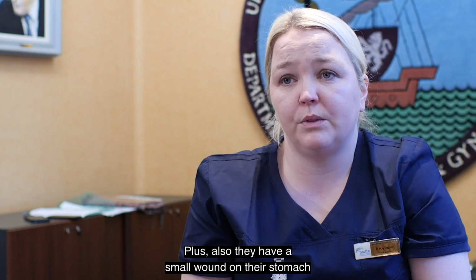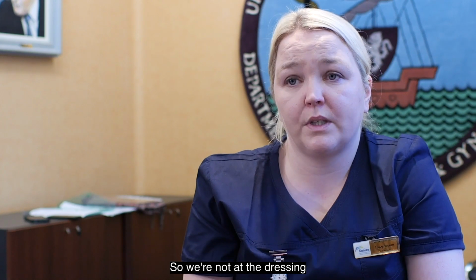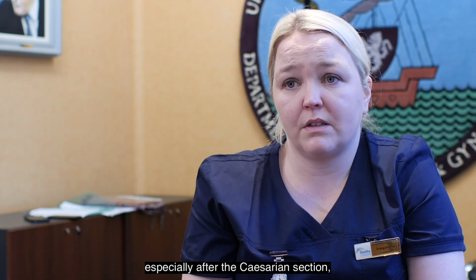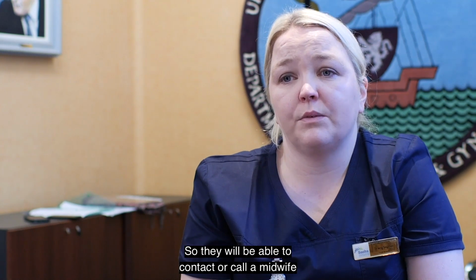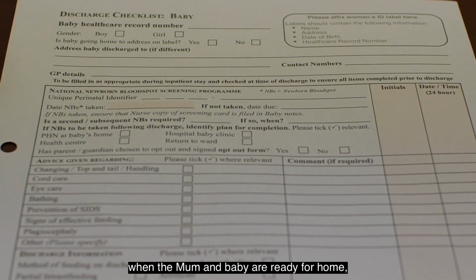They also have a small wound on their stomach, which we check every day. We change the dressing only once before they go home, so we're not taking it off every day. We also help out with feeding, especially after the caesarean section, because they are in bed for a few hours afterwards, unable to move. So they will be able to call a midwife to give them help when they need it for the first day.